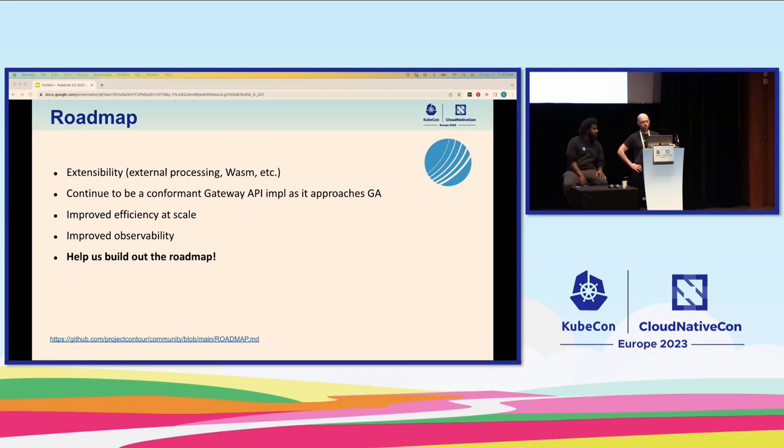Next up, as I mentioned earlier, we're a conformant gateway API implementation, and we want to keep up with those conformance tests and the API spec as it approaches GA. This is definitely important to us to support, and so we will continue to work on that.